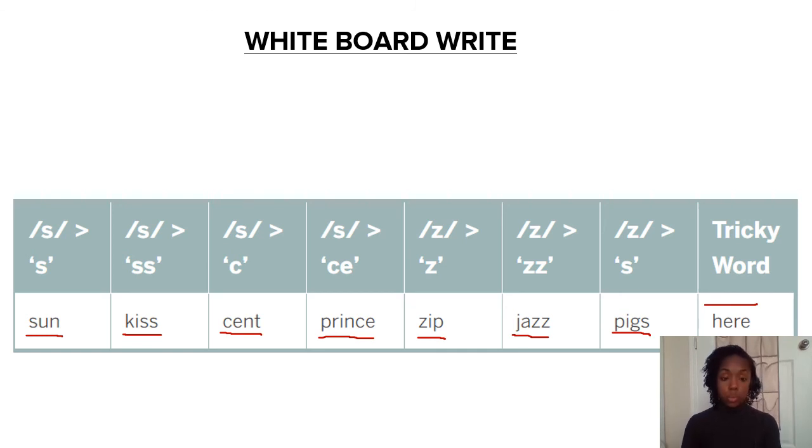I want you to review these words. Write them at least once each day, because on Friday we're going to have a raffle to determine which scholar gets a treat out of Miss Jackson's treasure chest. But you have to text it to me on Friday.